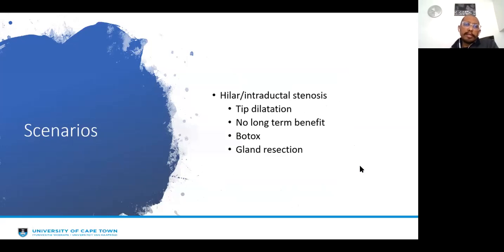Your most difficult ones are where you get these stenoses or issues at the hilum of the gland, because people have used the endoscope to dilate it with the tip of the endoscope, but the studies have shown that the long-term benefit is very poor for these kinds of issues. So you have a few options. If you have it available, you can use Botox to paralyze the gland, and that will eventually, after multiple courses, start atrophying the gland. Or you can resect the gland, or in one instance, I've actually tied off the duct completely, so that the saliva can start leaking out and cause autoatrophy of the gland itself. And the patient did very well.